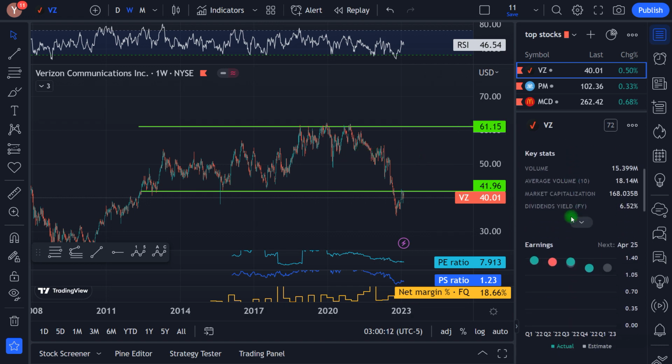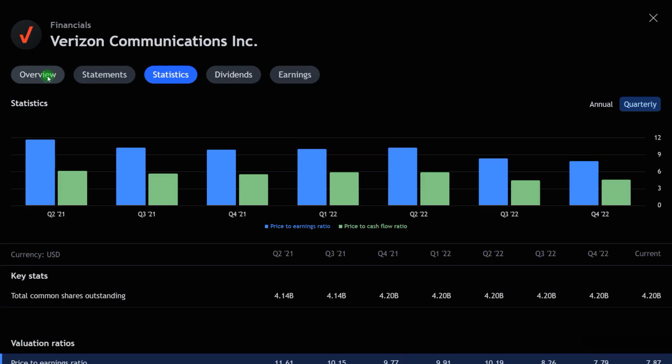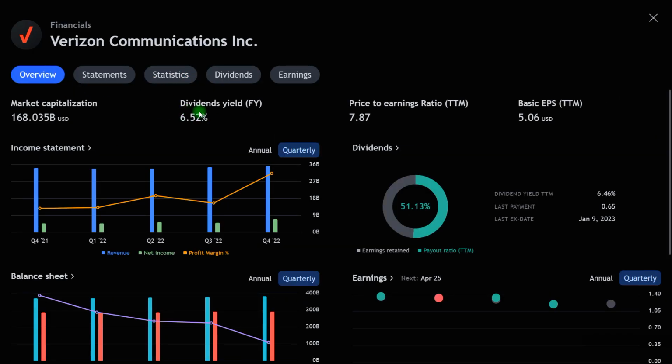Also, let's have a look at the fundamental parameters. We can see that the dividend yield is more than 6%, market cap 168 billion, so it's quite a big company, and the P/E ratio is less than 10. The average P/E ratio of the S&P 500 index is 15, so it's twice as cheap as most companies in the index. Also here we can see that the revenue of this company is quite stable.